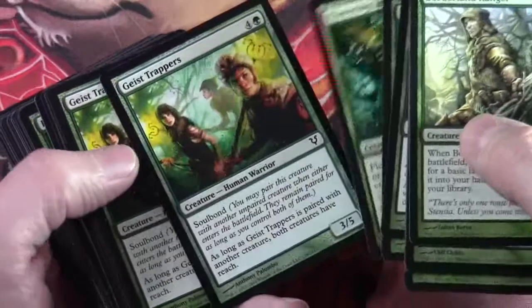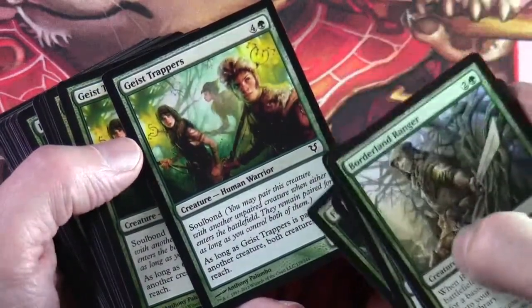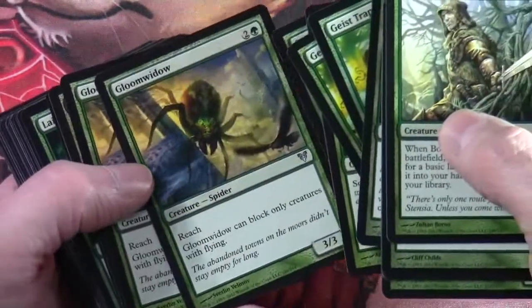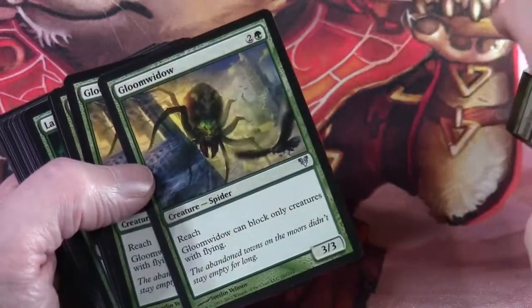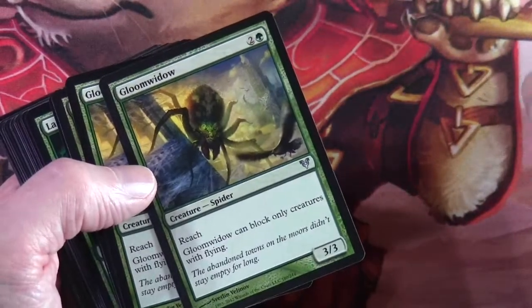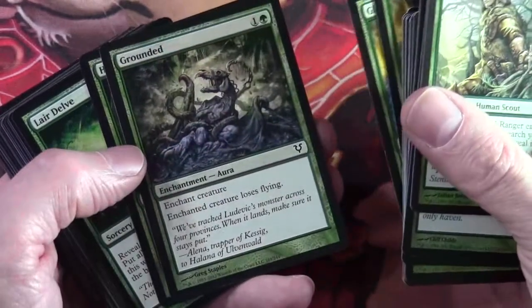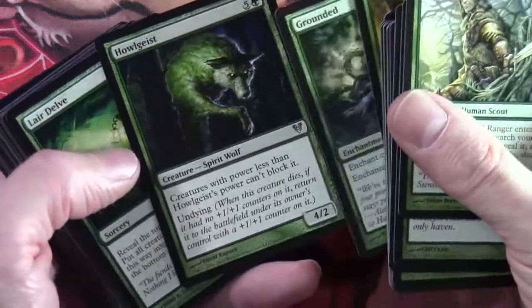Flowering Lumberknot, Geist Trappers, another Soul Bond creature. Yep, so again here we're seeing Reach, which is a very green thing. Gloom Widow. We're going to see spiders, I think. It's difficult to envisage a set where there isn't a green card somewhere in that set that's a spider. Grounded. Green has ways of dealing with flying.